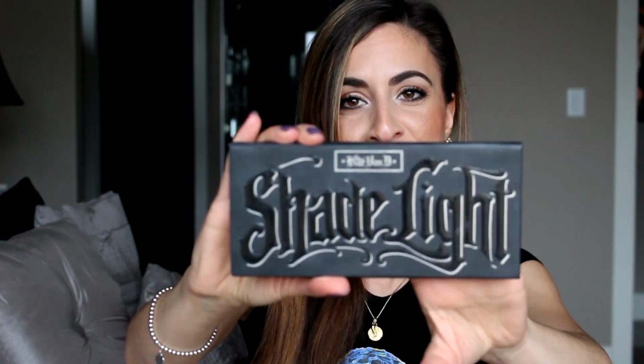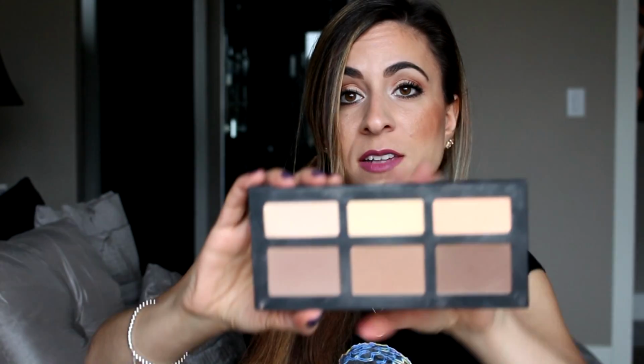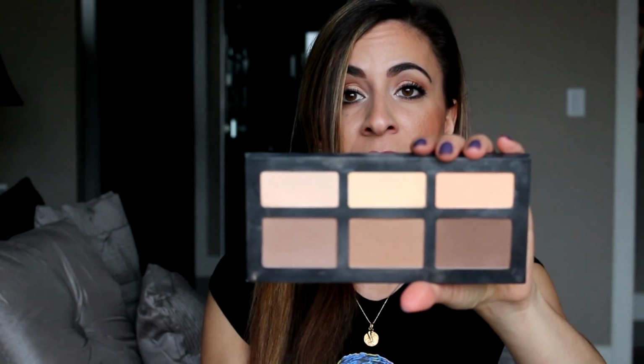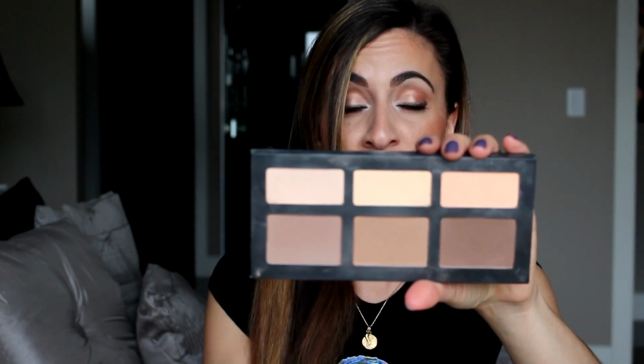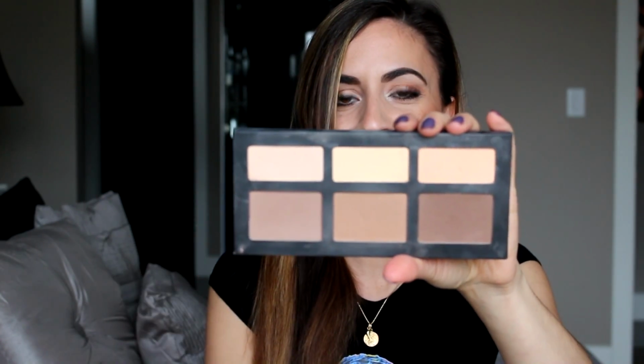This next product I think everybody needs in their collection, and it is the KVD Shade Light Contouring Palette. This is my favorite contouring palette on the market that I have tried anyways. I use this for a lot of things. Not only do I use it to contour, I use it as eyeshadows when I'm in a rush and I just want to use one palette. This is the palette that I will use.